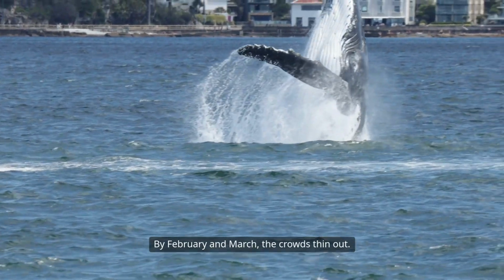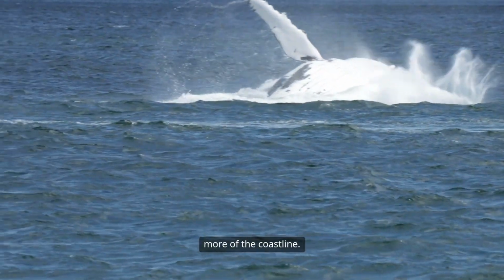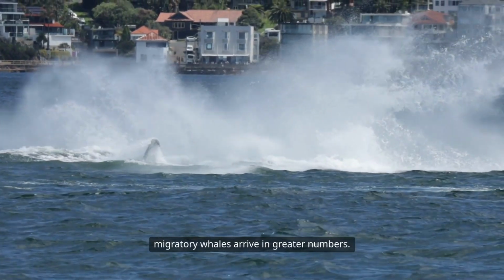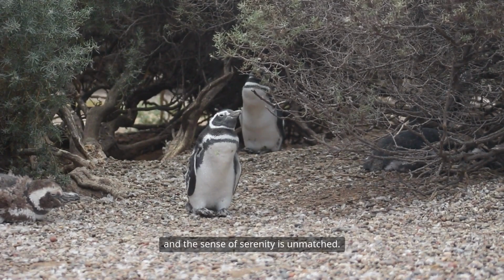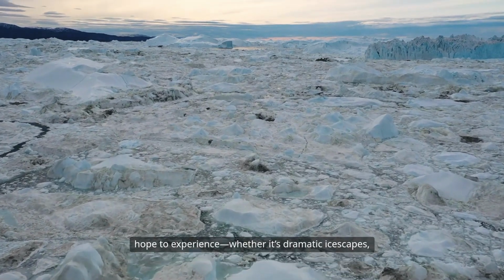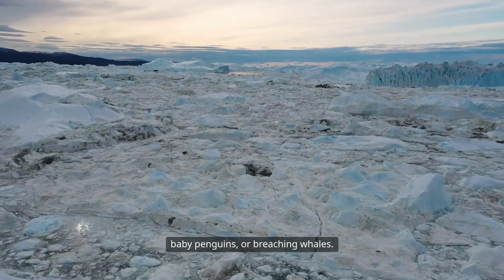By February and March, the crowds thin out. The ice recedes further, revealing more of the coastline. This is the best time for whale watching, as migratory whales arrive in greater numbers. The penguin chicks are a bit older and more active, and the sense of serenity is unmatched. Choose your travel dates based on what you hope to experience, whether it's dramatic icescapes, baby penguins, or breaching whales.